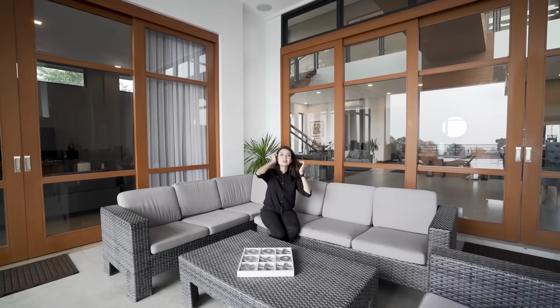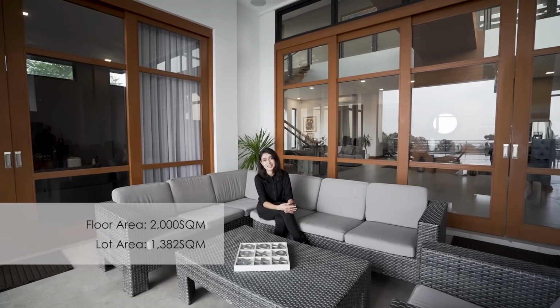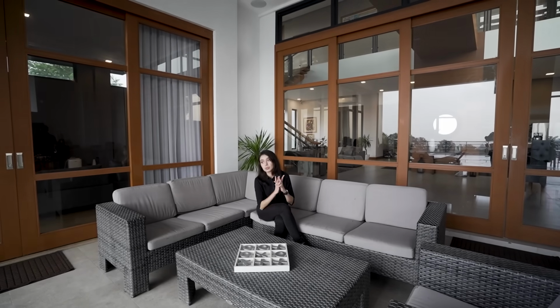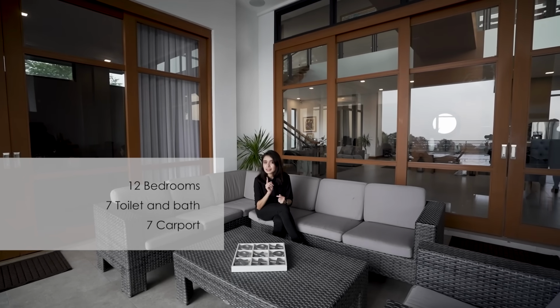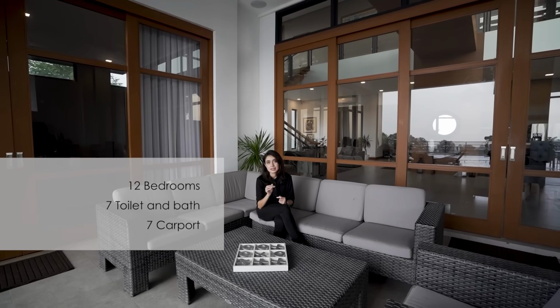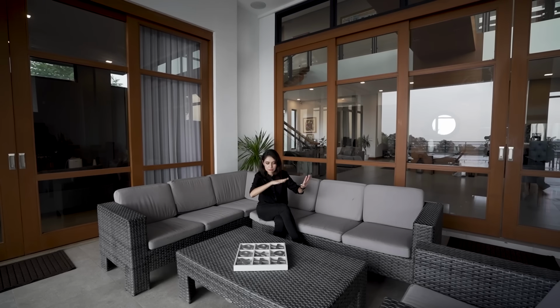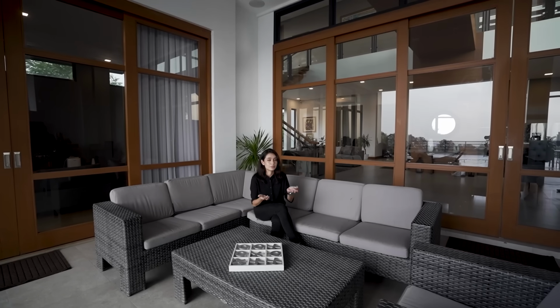So as you might have gathered, we have a lot of space. In fact, you have 2,000 square meters of floor area, and then 1,382 square meters of lot area. 12 bedrooms in total, 7 toilet and baths, and a 7-vehicle carport. Not including the fact that you have a lot of guest parking space right in front of your property. Especially since the carport gates are on the extreme left and extreme right side. Lahat ng middle portion, that's for guest parking. And then some, especially since you don't have neighbors right now, at least.